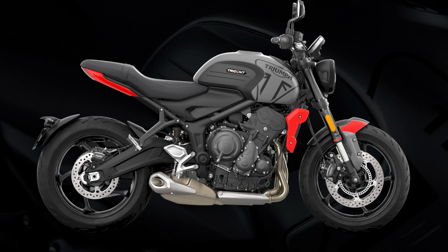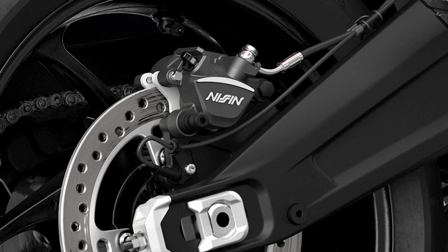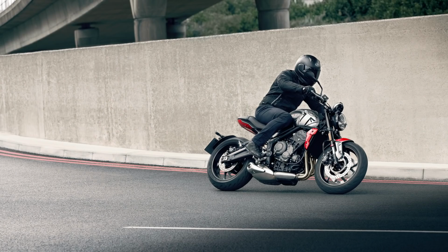Whereas the CB uses 4-piston radially mounted Nissin calipers and the MT-07 uses 4 pots as well, the Trident has a pair of 2-piston Nissin calipers as with the Z650. There's a lot more to brake performance than the number of pistons though, and so I'll reserve judgment until I actually get to ride one.